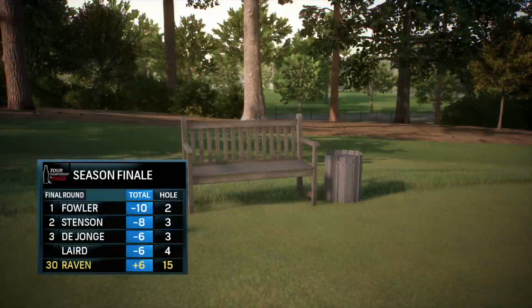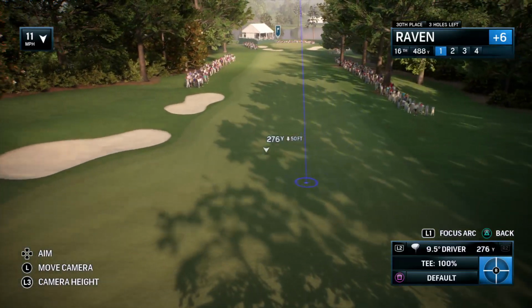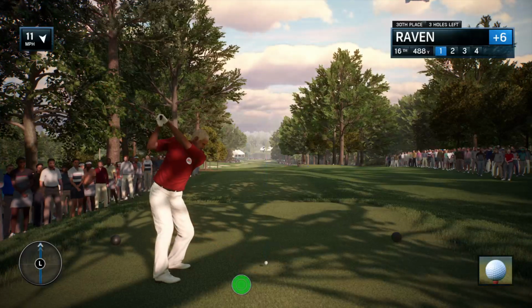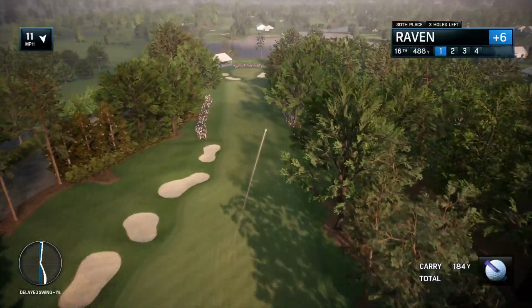Players now arriving at the 16th hole, 481-yard par 4, and Frank, the pressure is really starting to mount here in the final round of the Tour Championship. Oh, you can smell that $10 million right now. You can also see that fairway shrinking.